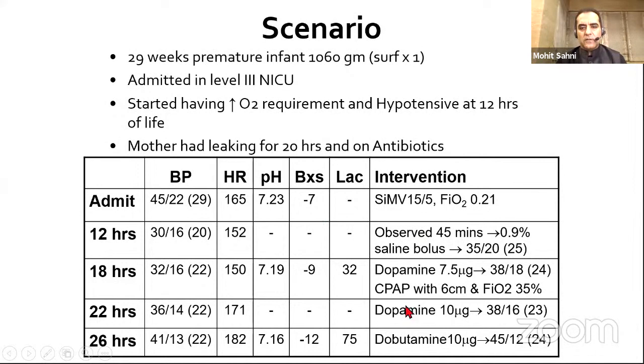Then the baby was extubated also, but started having hypotension. You can see the mean blood pressures were low, becoming tachycardic, acidotic, base deficit increased, lactate is increasing. We started dopamine at 7.5. Even then, with persistent hypotension, dopamine was increased, and then dobutamine was added. So as per our treatment flow chart, we keep on increasing the dose of dopamine and then add dobutamine.